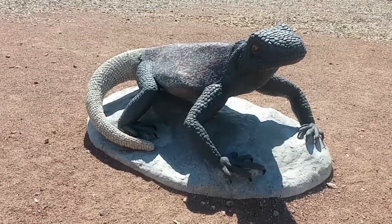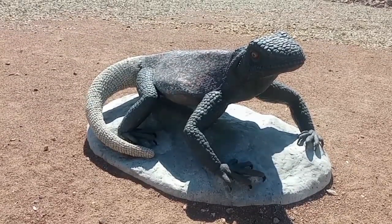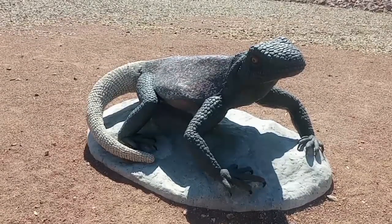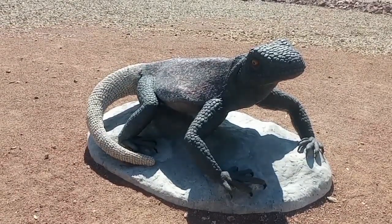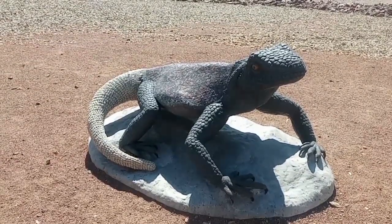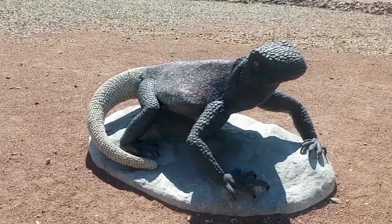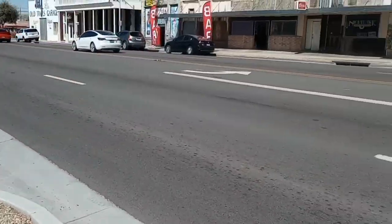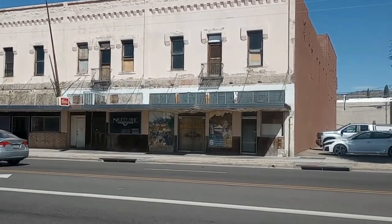The sign says that this bad boy right here is a chuckwalla, a lizard. I guess it grows here in the desert. They said it, now this isn't to scale. They said that the chuckwalla is about 16 to 20 inches. And that chuckwalla is right across the street from the Hotel Beale.